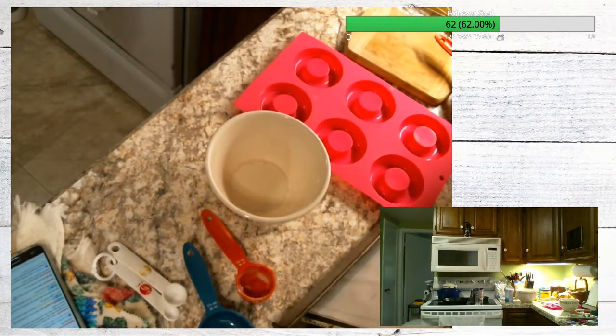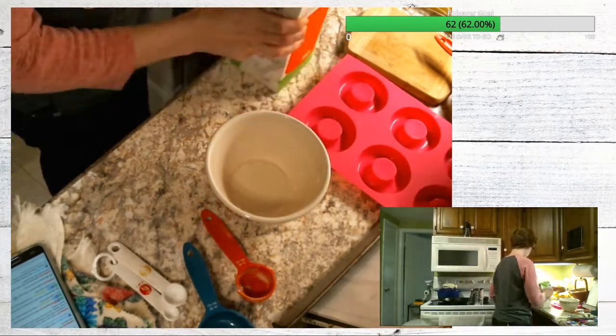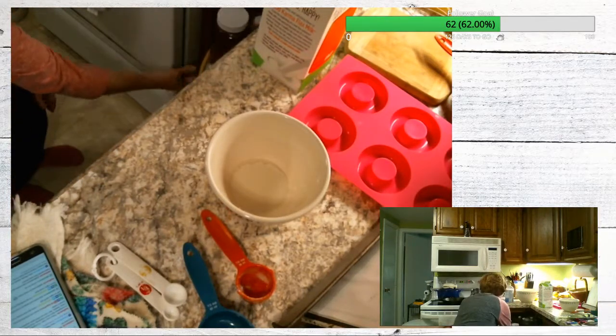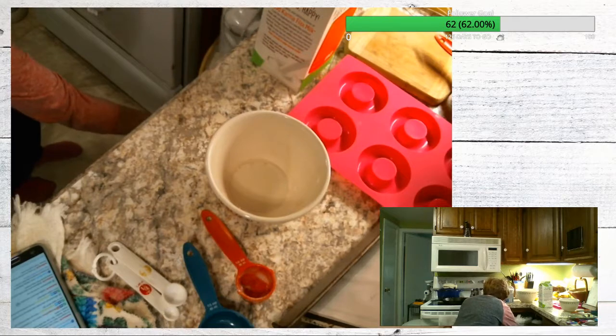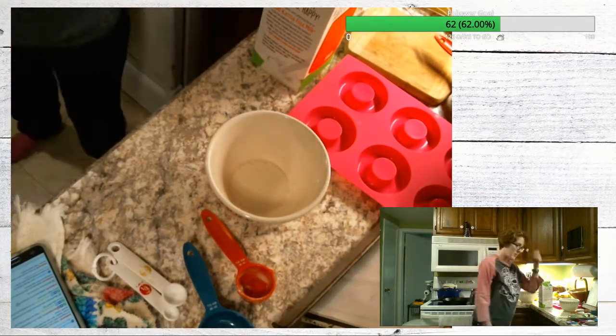Milk time. It's milk time. So, because this is a coconut, I am going to try to mix this up with my electric mixer.